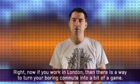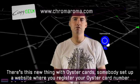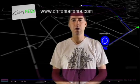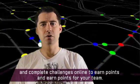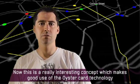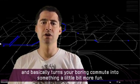Right, now if you work in London, then there's a way that you can turn your boring commute into a bit of a game. There's this new thing with Oyster Cards. Somebody set up a website where you register your Oyster Card number and it tracks where you go on the tube. And you can basically try and capture tube stations and complete challenges online to earn points for your team. And it's a really interesting concept which makes good use of the Oyster Card technology and basically turns your boring commute into something a little bit more fun.